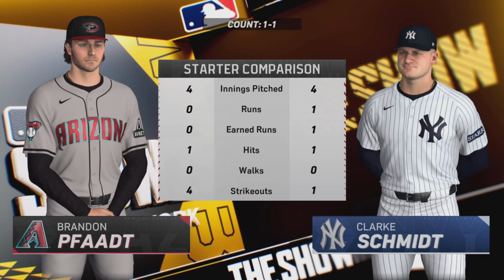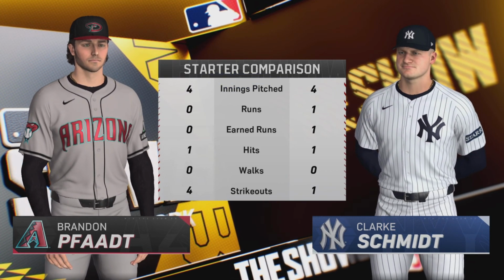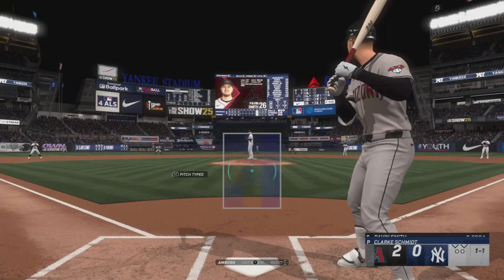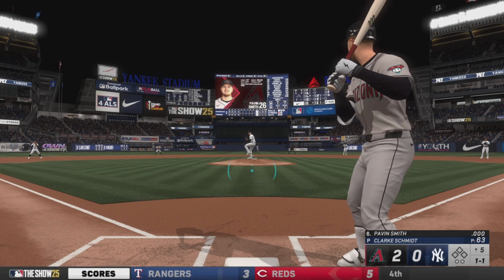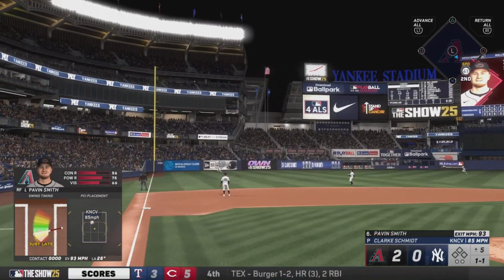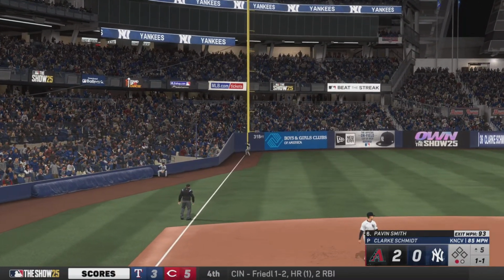Welcome back. Quite a pitcher's duel so far. Leading off for Arizona, the designated hitter, Nathan Smith. In the air, left field, down the line, nabs it, and there's one down.